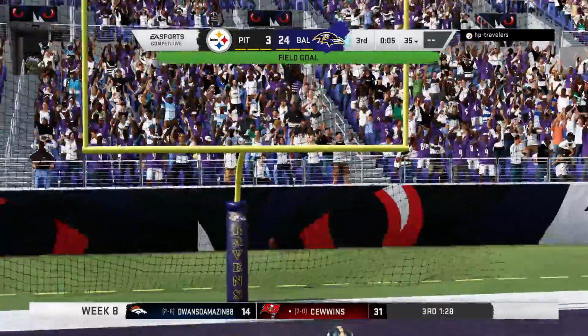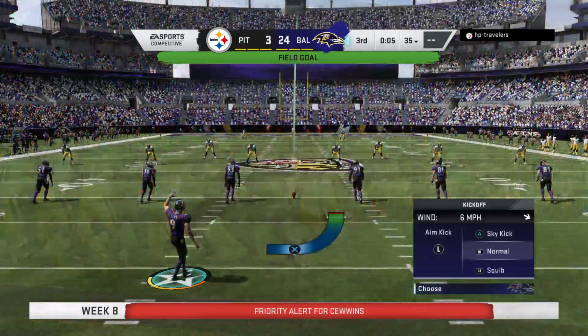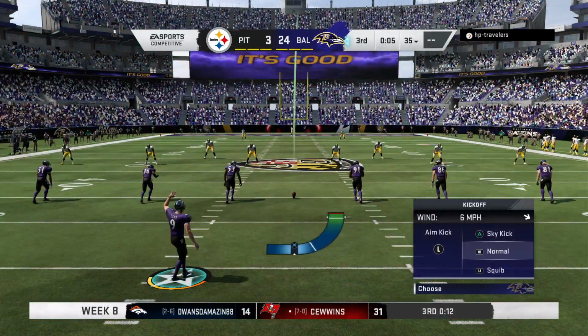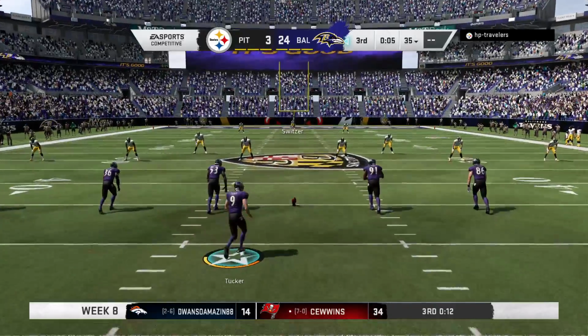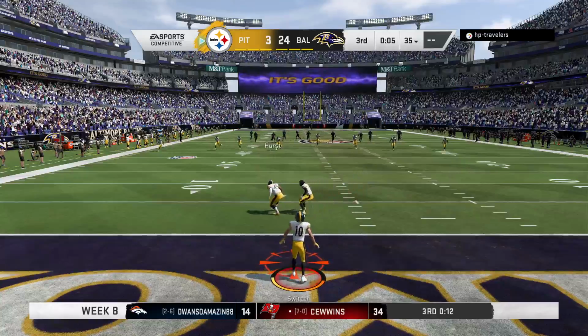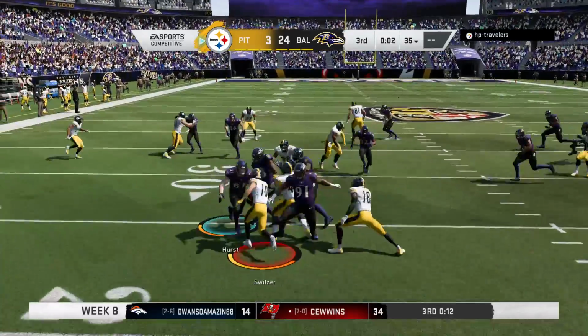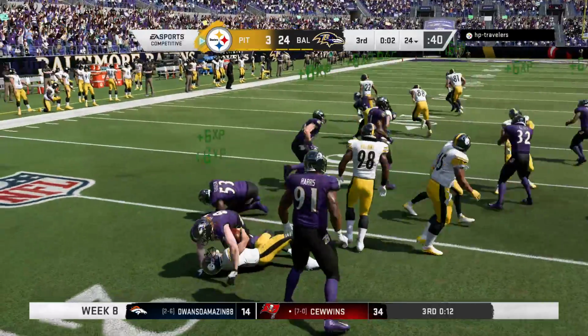Tucker's kick is good. And that will extend their lead even further. A good drive gets them inside the 5, but they could not punch it in. And credit the defense, too. Make sure that happens because that was the old bend but don't break approach. Made sure they contained them when they absolutely had to and forced the field goal attempt that went through.